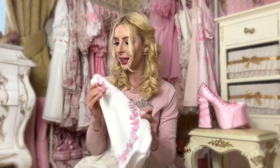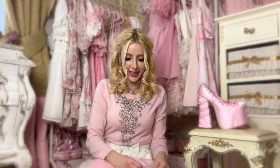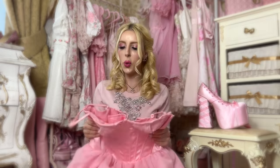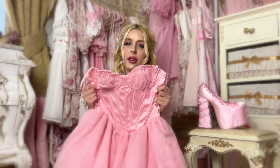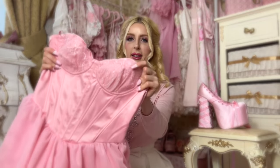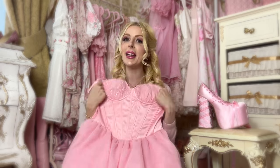So lovely. Okay, and the last item in this haul before I get trying everything on is a pink dress. Here it is. It has straps. Oh my gosh. Honestly, the quality of Sugar Thrills stuff is so good. They use such nice fabrics and it always looks like it's sewn very well. The fabric is just beautiful. It's giving me mermaid vibes with the little bust details. It looks like little shells. That's so cute. Okay, so this is the last item. It looks stunning. Let's try everything on and see what I will keep and what I will return.